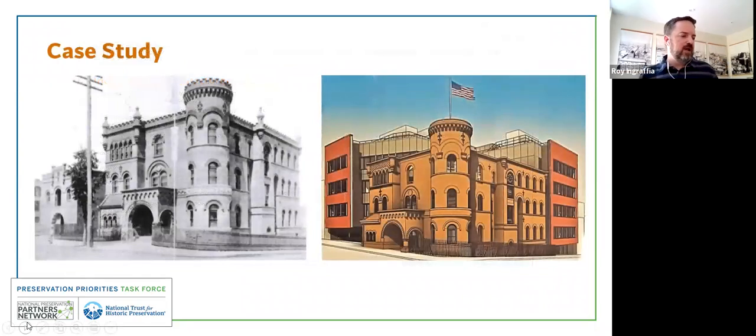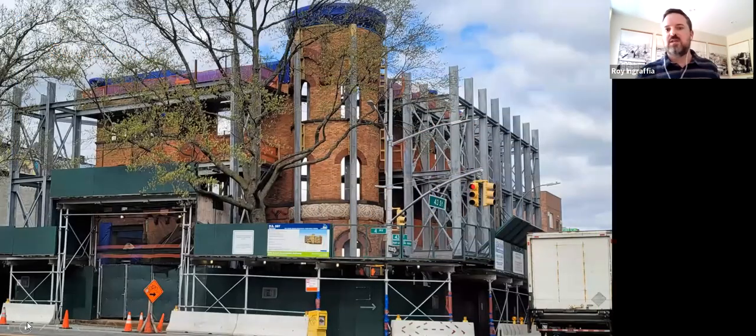So I figured before I hand it over to the other folks, I just wanted to run through a quick case study of how this training gets implemented. This is a former police station in New York City that's currently being converted into a new public school. You can see they've stabilized the exterior facade. They're going to build new infrastructure behind that facade.